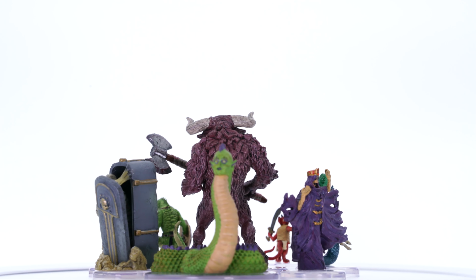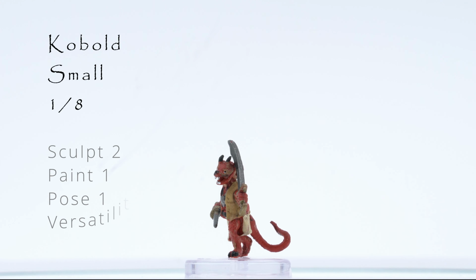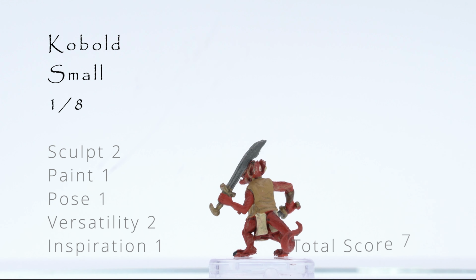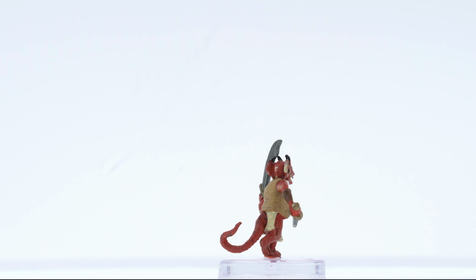With all of that said, here are the figures. First up, we have a true D&D classic and one of my favorite monsters to run as a DM, the Humble Kobold. This has a nice sculpt showing his teeth as well as the different layers of his clothing. The paint is a little blotchy, but he does have one of the better poses in this set, and he is the figure most likely to be played as an NPC, as he is tailor-made to be a swashbuckler rogue.